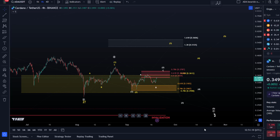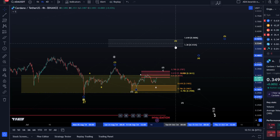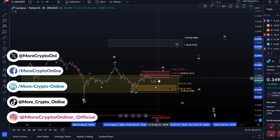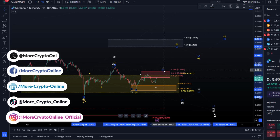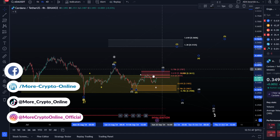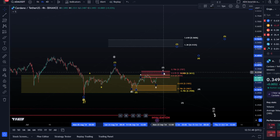ADA is pushing a little bit higher, not unexpected. It's following either the white count or the yellow count. Both at the moment are pointing to the upside as long as support is holding here around the 29-cent mark. What I am exploring first before getting more bullish, so the bullish count is on the chart, right? It is possible. But before getting more bullish, I want to explore the white scenario first, which also suggested further upside is possible in an A, B, C structure.